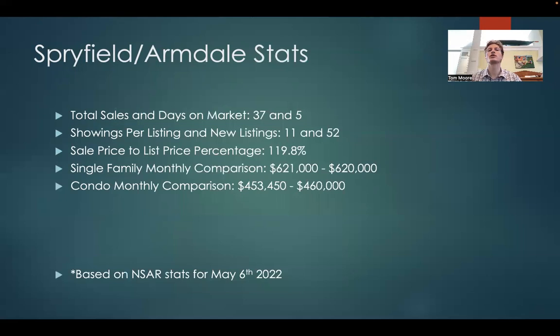Total sales and days on market, 37 and 5. Showings per listing and new listing, 11 and 52. Sale price to list price percentage, 119.8%. Single family monthly comparison, 621 for 620. Condo monthly comparison, 453, 450, and 460,000.